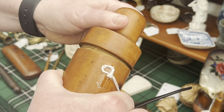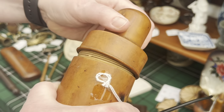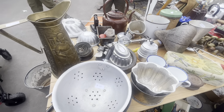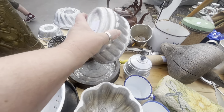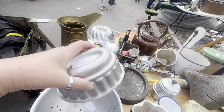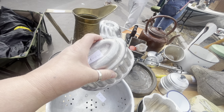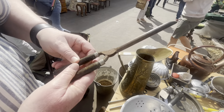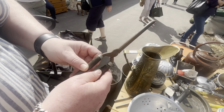That's nice. No flask inside. I was going to say, I think there should be something in there. Oh, we've got some different kitchenalia pieces here, Lily. That's nice. Jelly mold for £1. Is that a glove stretcher? No, that's an early type of curling tongs.